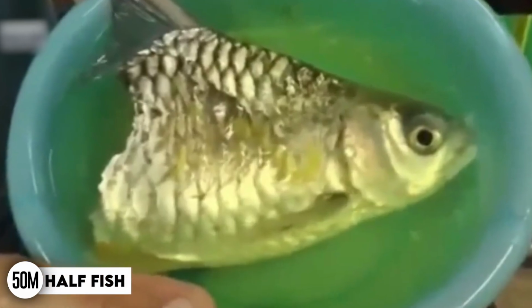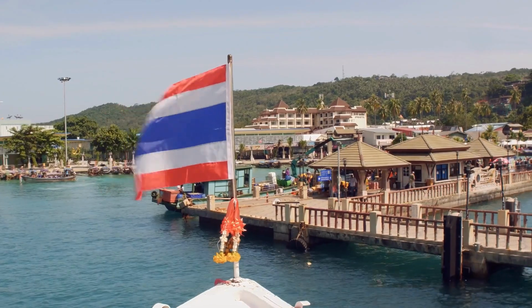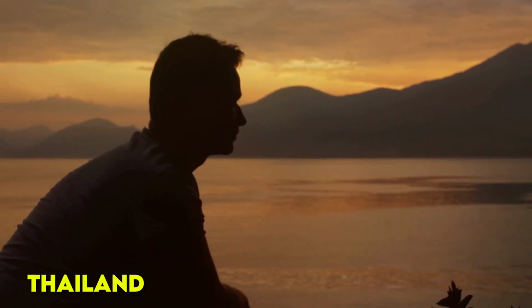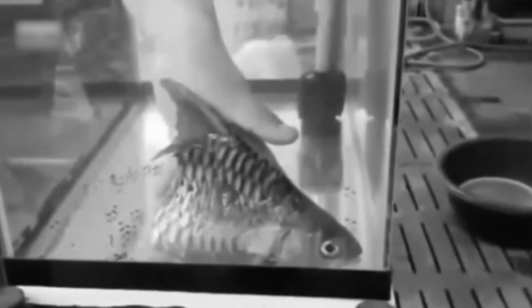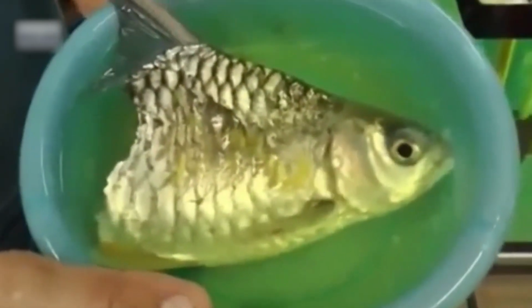Half fish. Fish are a lot tougher than we usually think, but this one from Thailand raises the price. A man in Thailand brought in a fish that had been cut in half, yet it survived for an astonishing 6 months. He placed it in a tank. It had no tail, yet it managed to breathe and eat normally, despite the serious injury.